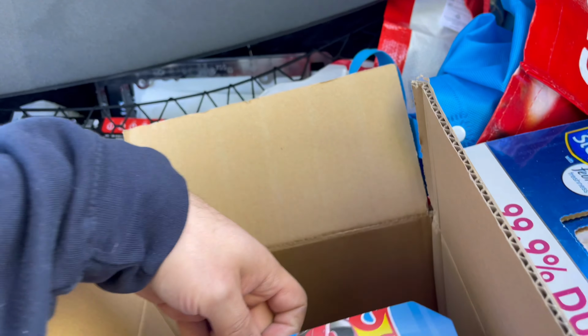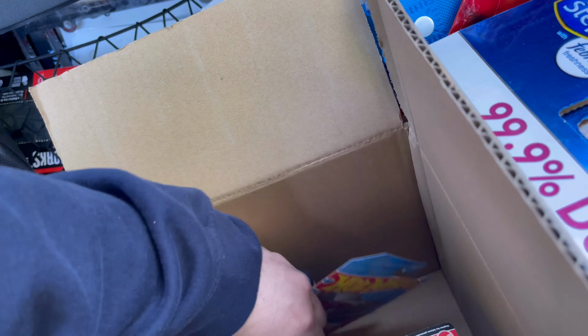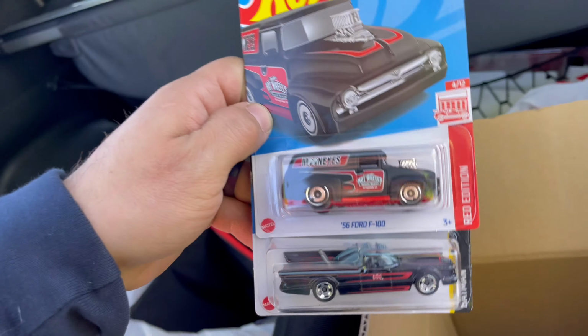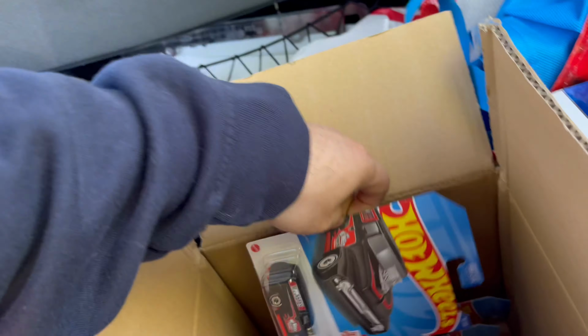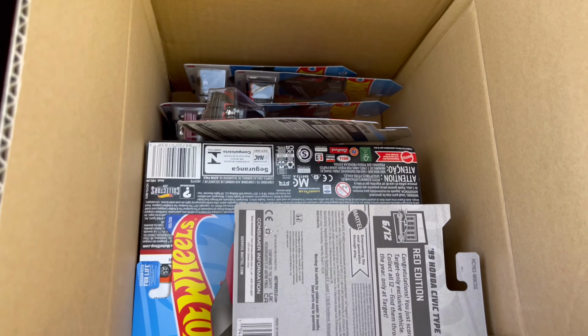Honda. She doesn't even care up there. She's like, I don't care about you. Right, babe? See, doesn't care. But I got such awesome cars. She's just like, please don't talk to me ever again. We got one more. Yeah. So, there we go.